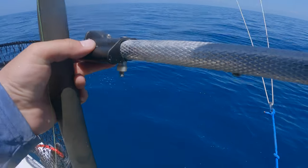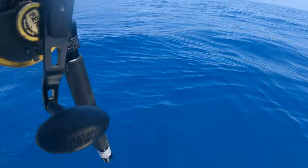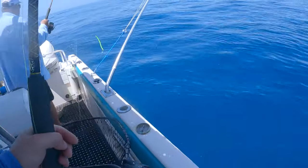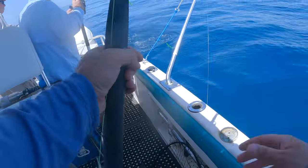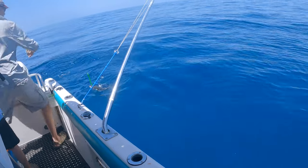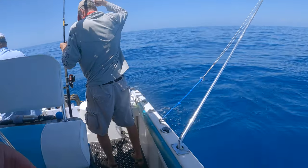Look at all these guys following. Get them in on your side. Okay, I'm gonna move up here. Oh, yours is perfect size. Just grab them by the leader and bring them in when you get them around. Oh, nice job, Caleb. That's really the ideal size right there.